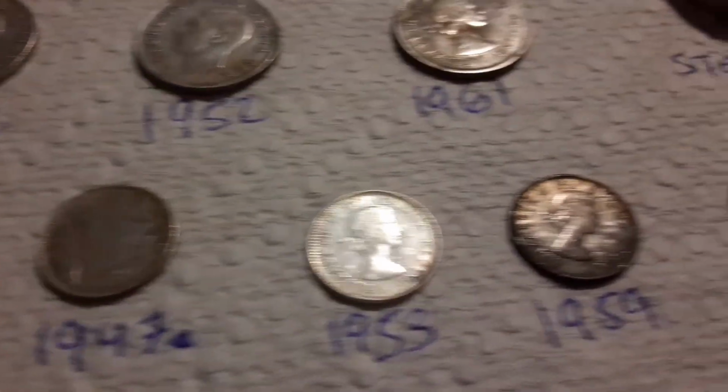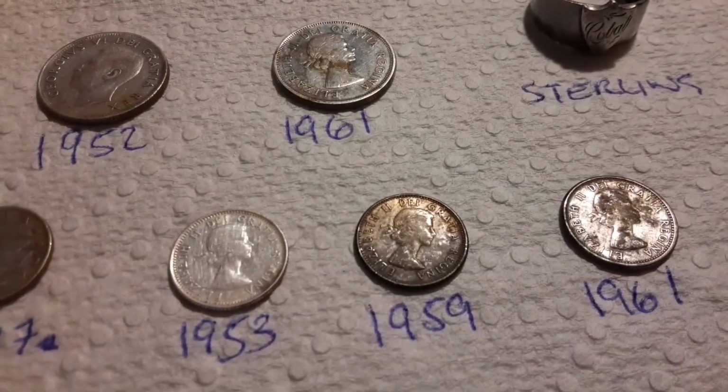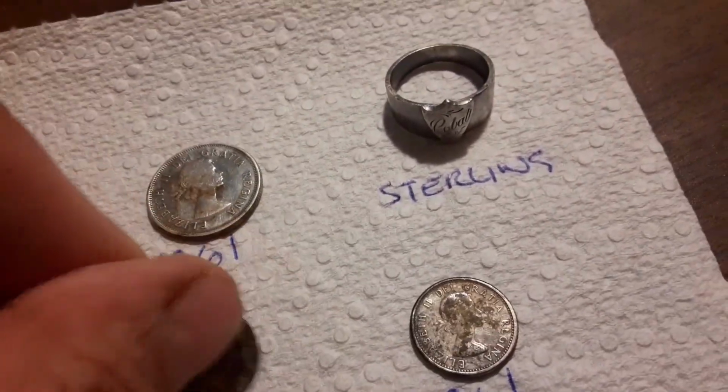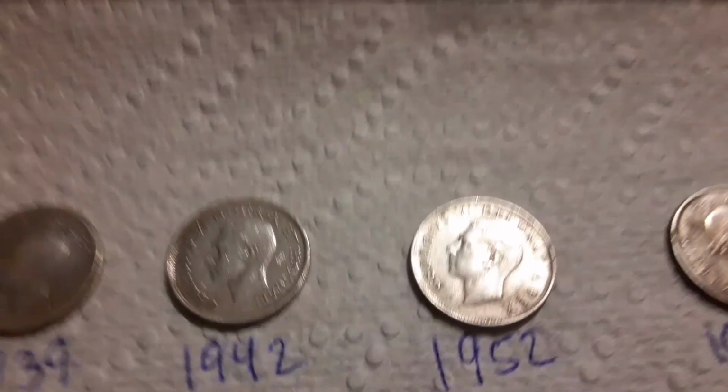They all have a sailboat. And we got three Young Lizzie dimes. We got 1953, 1959, and 1961. All 80% silver. Very cool. And we also got four quarters today.